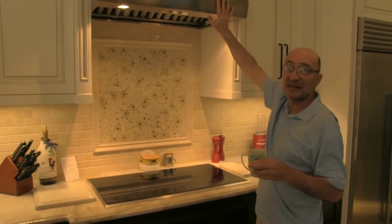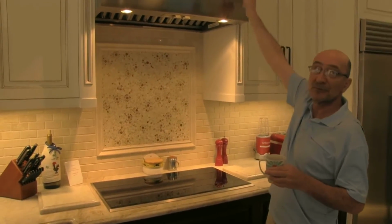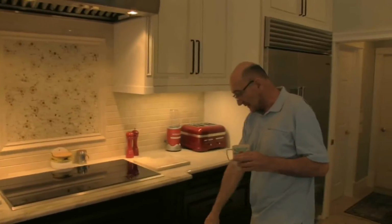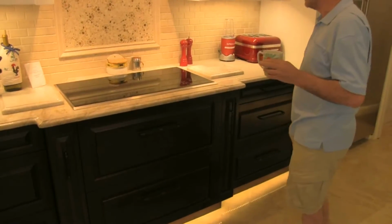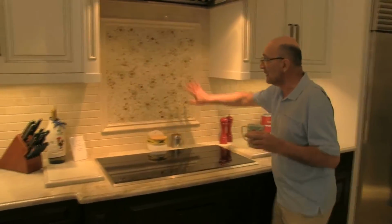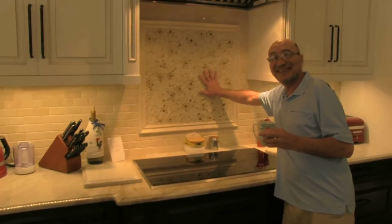This one has a 1200 CFM engine. The engine is mounted up on the roof so as to keep the noise down. And because you can see there's beautiful lighting everywhere. We're going to talk about the floor lighting in a minute. But for example, the backsplash, imported from Spain. The focal point was custom made for us in Italy.